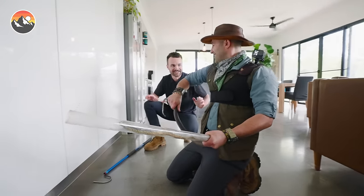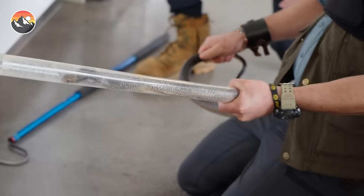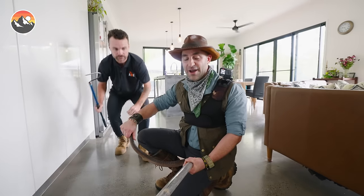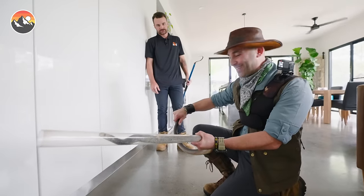Tight spaces, nicely done. Holy mackerel. Okay, let's move to this back porch here. Got a little bit better lighting, and we'll take a better look at this eastern brown. What a catch.